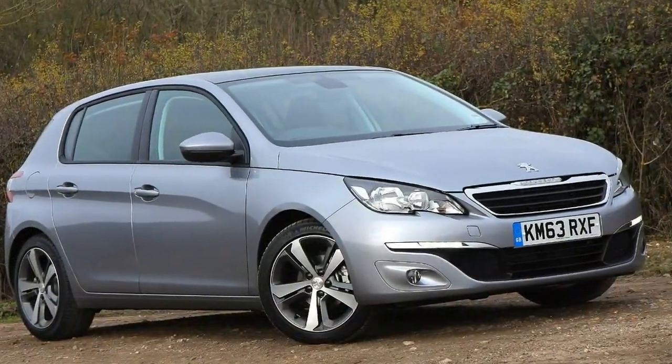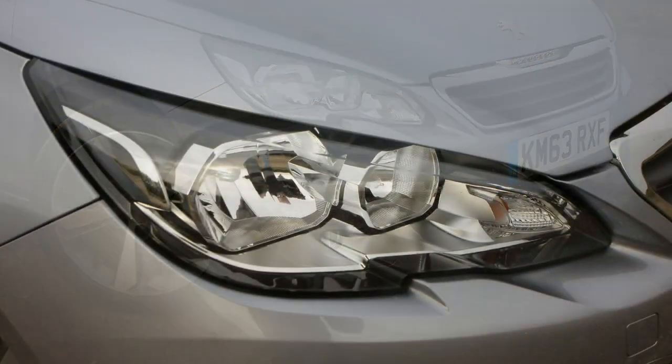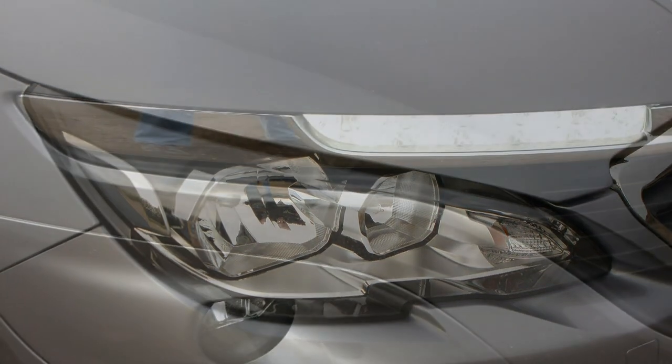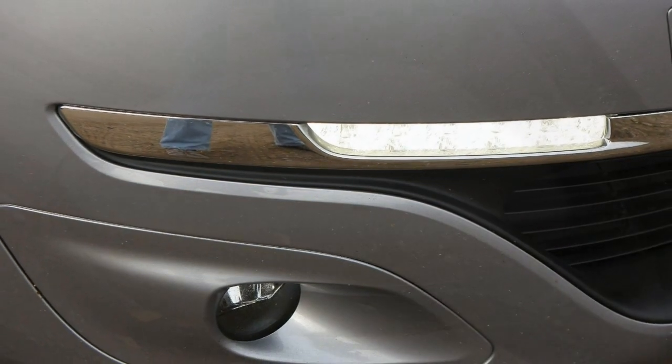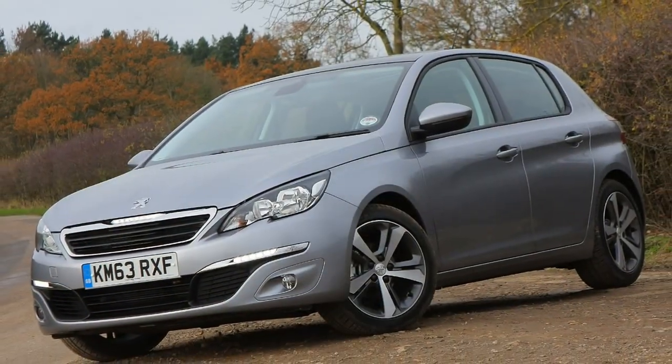The range includes 5 trim levels: Active, Allure, GT Line replacing the earlier Feline, GT and GT. The entry-level spec incorporates lots of tech including sat-nav, parking sensors and air conditioning.